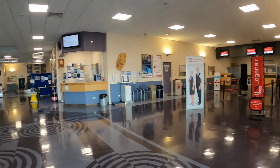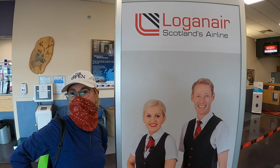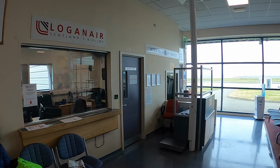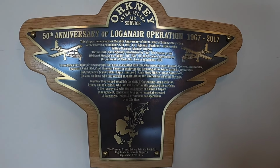As you enter what is probably my favourite airport, you'll see the check-in desk on your right. But the Inter-Islander has its own little corner. A place that's free of tickets, ID checks, security lines, and questions about how much liquid's in your hand luggage.